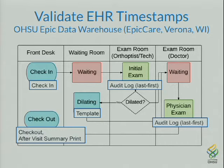For both of the exams, the initial and the physician exam, we used audit log data. Audit logs are required by all electronic health records and record, essentially, what's done by anyone in the EHR, and they're time-stamped. So we were able to use contextual data about the patient and which workstation they were on to figure out which timestamps occurred with the patient in an exam room with a staff member or with the physician. We found the first one and the last one, took the difference, and that became the length of the exam.